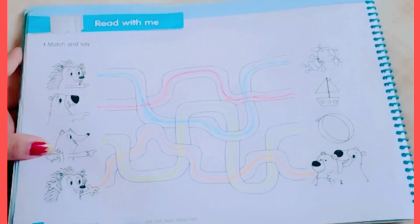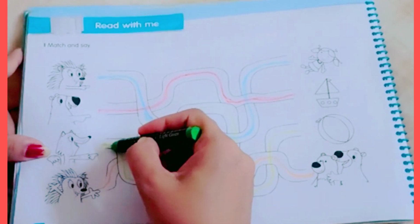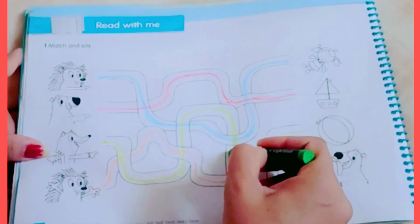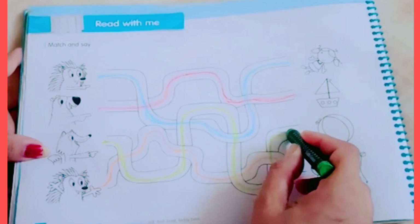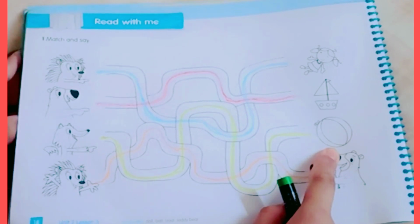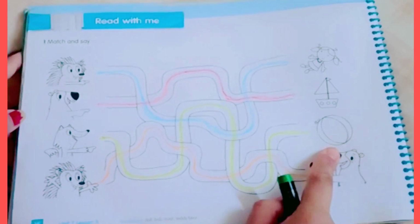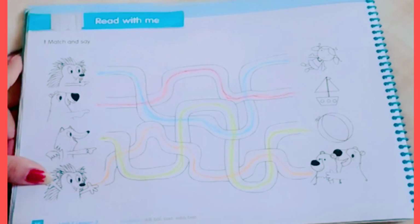Okay, let's see what Fifi can find out. We are going to start this way and going. Let's see. Oh, what's this? It's a ball. What's this? It's a ball.